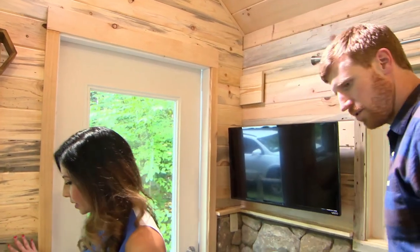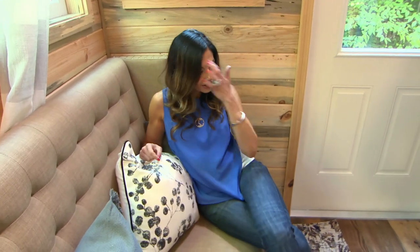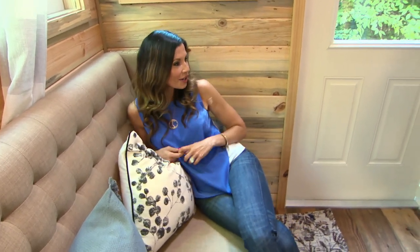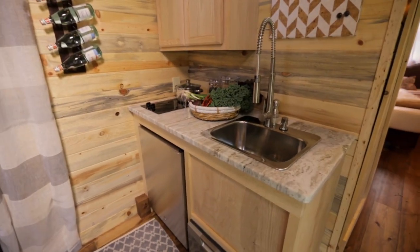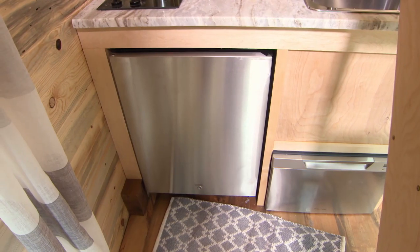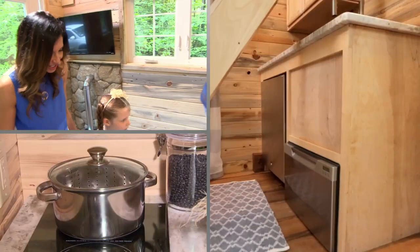I love the woodwork. And the chair. Just gonna make myself comfy here. Watch a show. Perfect. We can travel with Daddy to all his games now. We'll just attach this to the team bus. Absolutely. Is that a dishwasher? Yeah. It's a tiny dishwasher.